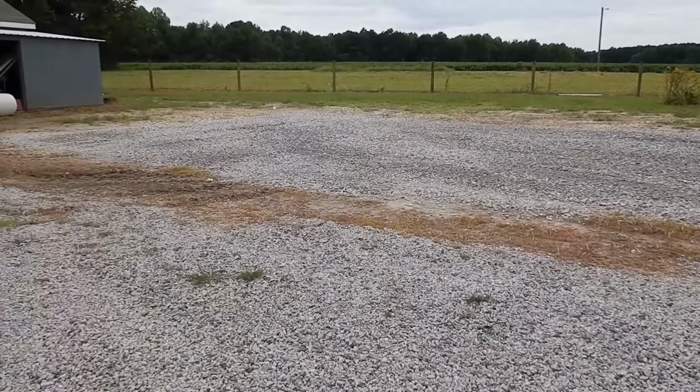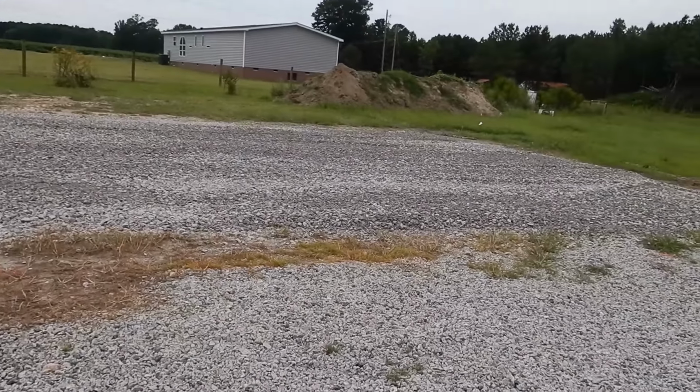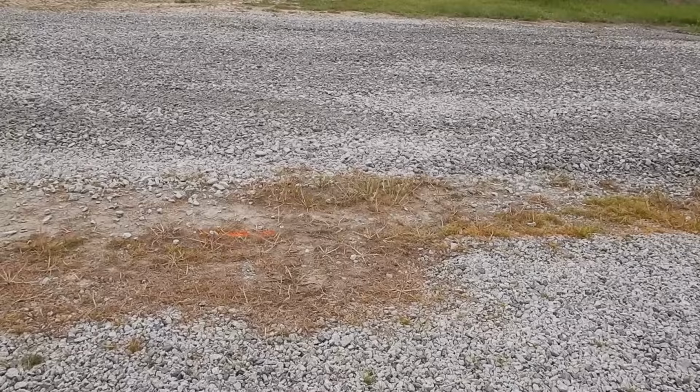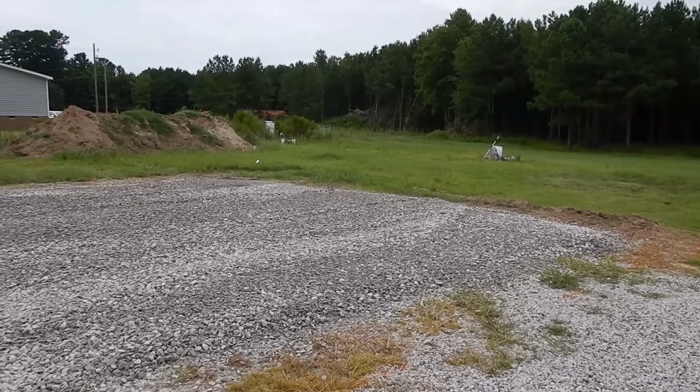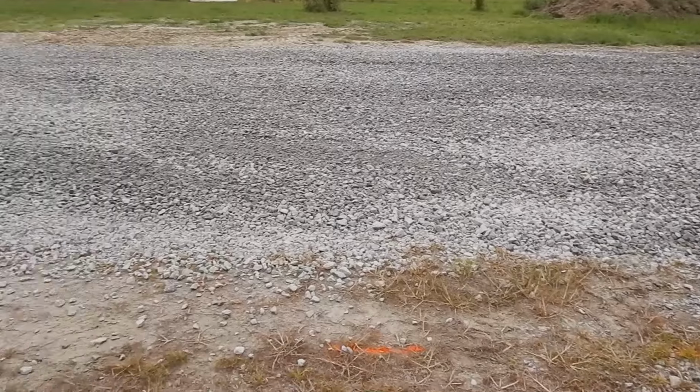So I got that knocked down. It only took about 30 minutes with the backhoe. I stayed in about 2 or 3 feet all the way around, so that when they do the perimeter footings there, they don't get all into the rock too bad.